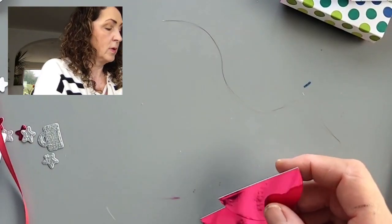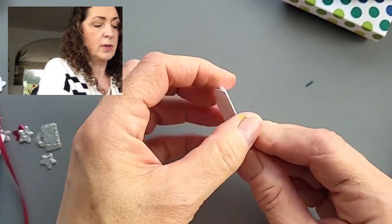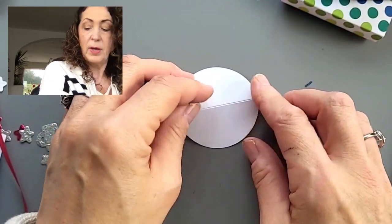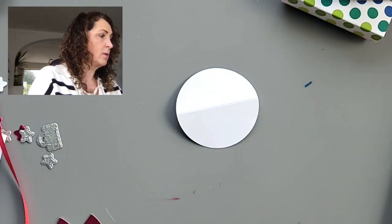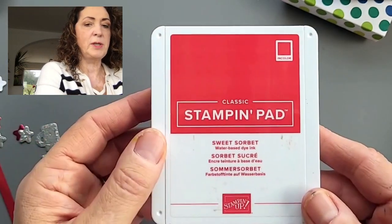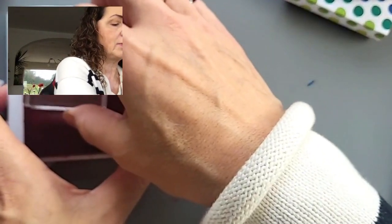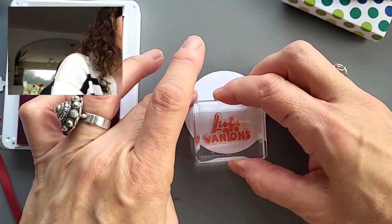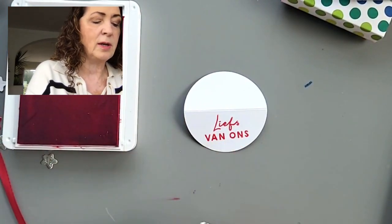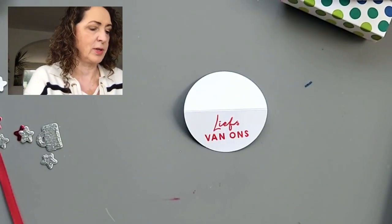And now we're going to take the white circle, fold it in half, like so, and it's going to go like this. This is going to be the top of our little bag. And so let me find my stamp set. I need it again. Okay, so I'm going to take Sweet Sorbet, tap, tap, tap, and then this says in Dutch, liefs van ons, which means love from us. Now, you can see that mine's a little bit crooked. It doesn't matter. Kids are going to be thrilled that we're getting a treat.